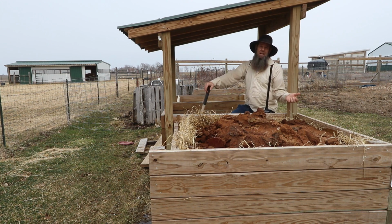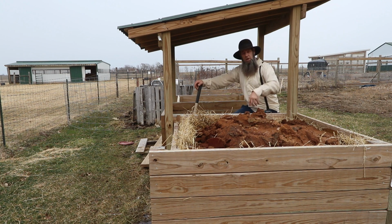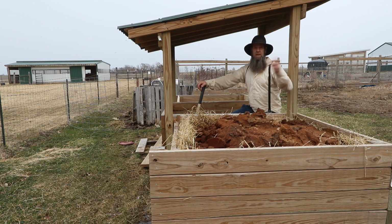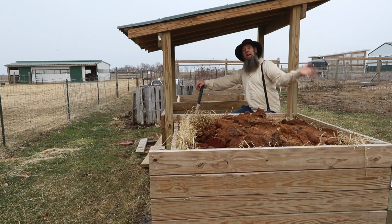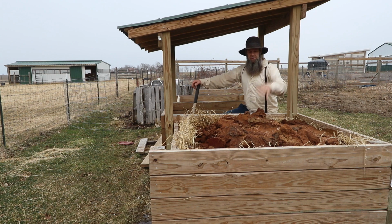in the next bucket. When that bucket got not too full, but full enough, I brought it over, poured it in here, and then just kept going down the line. And then when that bucket got full, I brought it over and poured it in here. So all the water, all your soapy water, ends up in this pile.